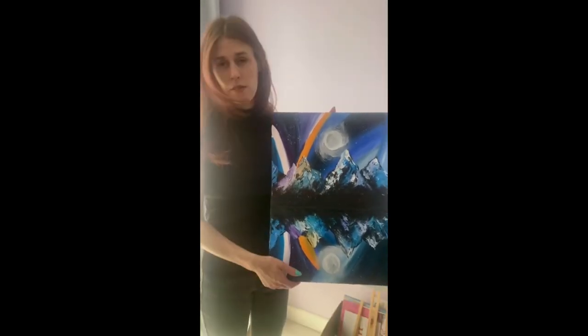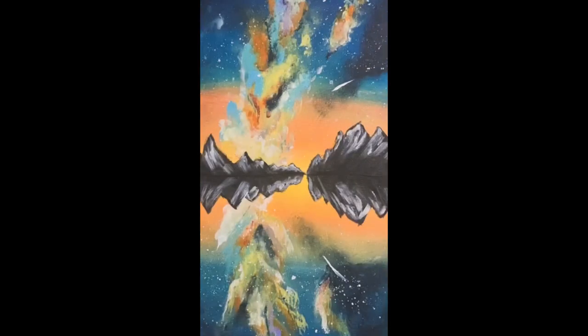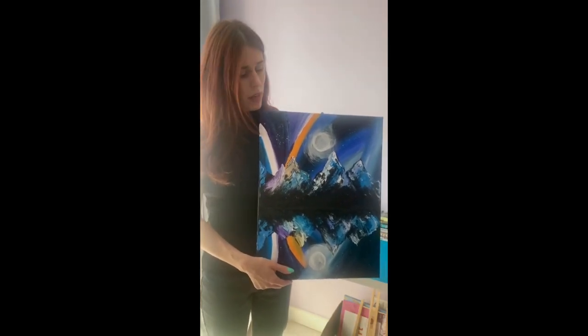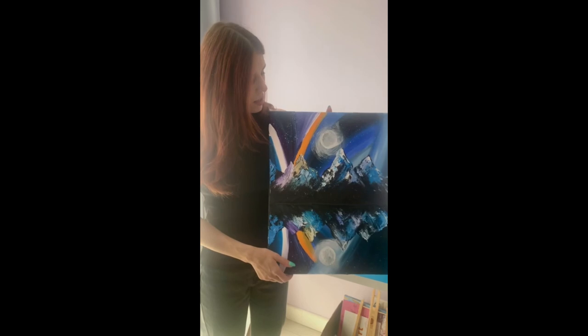And mountains, I really like great mountain landscapes, so I really wanted to combine these two styles in one. And mostly I used different shades of blue in this painting, but with some additional pops of purple, of yellow, and of white.